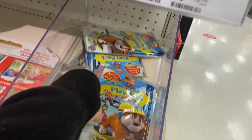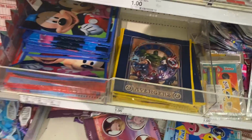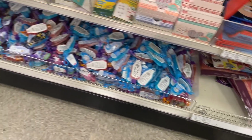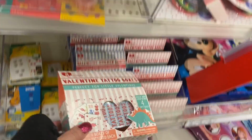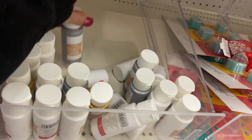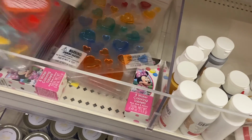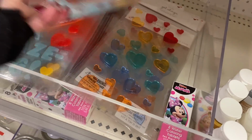Some more toys over here. These are $1 for 2 of them, and this is a play pack. And then these are reusable bags. Here's the Mickey Mouse ones. And these are the Avengers. Frozen. Some hand sanitizer. Valentine tattoo boxes. This is acrylic paint. These are $1. Okay, here's some window clings. I believe these are also $1. Yep. And here's the heart ones. They're so nice. You are amazing.